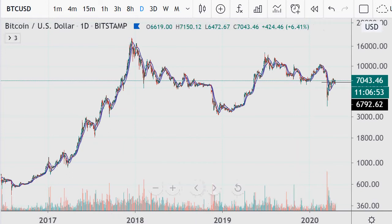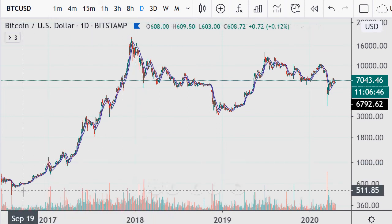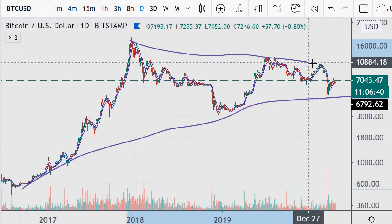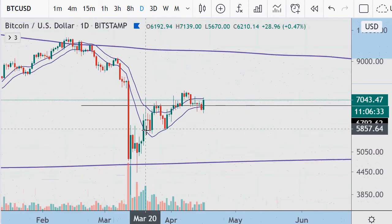Take a look at Bitcoin, silver, and gold. Starting off with BTC against the US dollar: symmetricalness, indecision, yada, yada, yada.